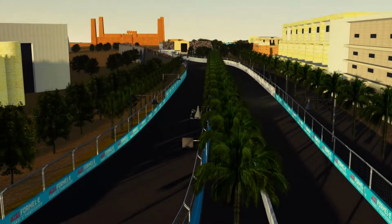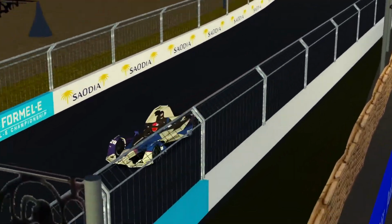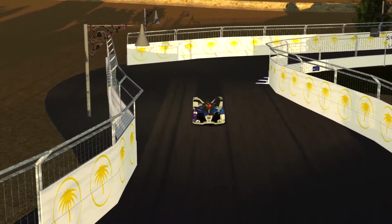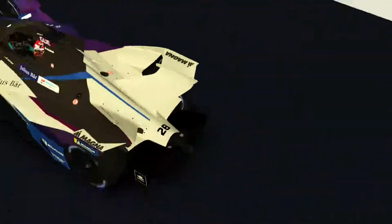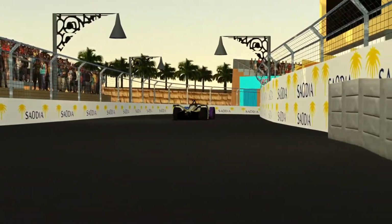Hey there folks, welcome to this video, and as you see Formula E in the background, let's talk about the Saudi Arabian Grand Prix. F1 has unveiled its plans for the newest addition to the calendar. No matter what we think about it, the plan is still that it's going to go ahead. And it's on the streets of Jeddah.